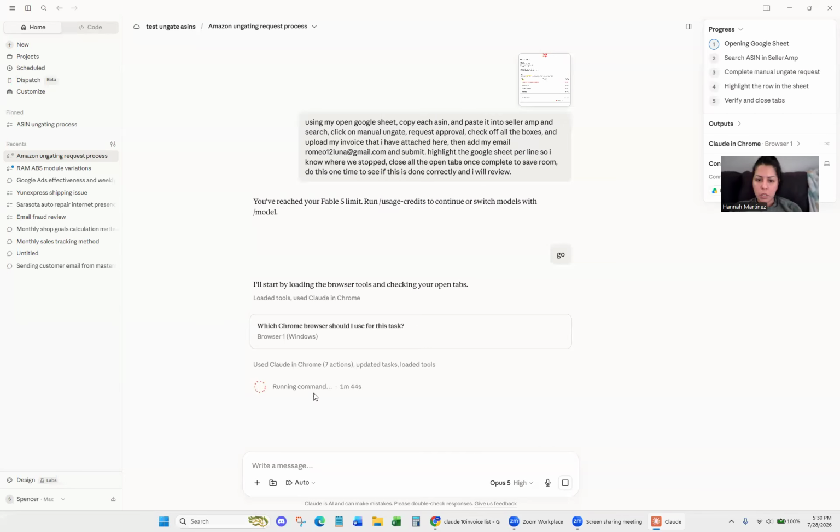So it's still thinking, it's going to tell me what it needs. This one's a little bit slower. It's not as fast as the Fable 5 or whatever.